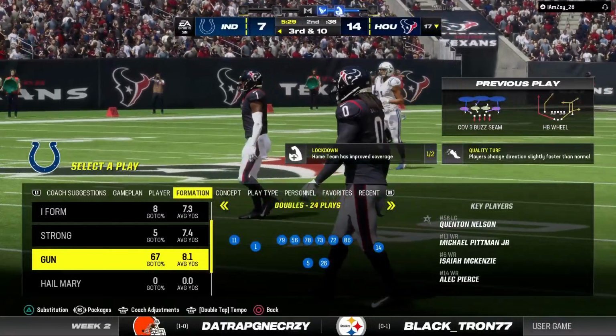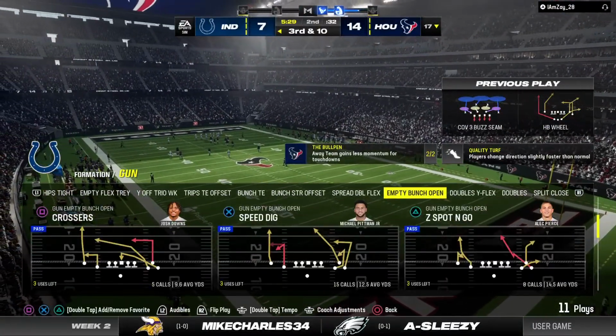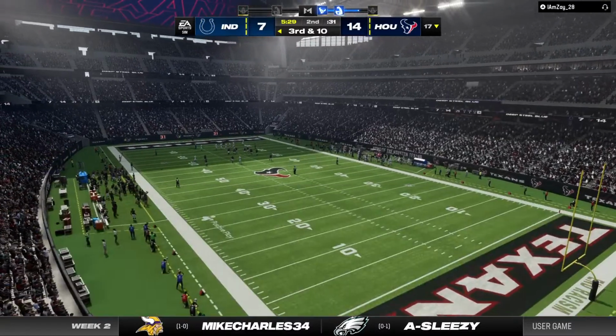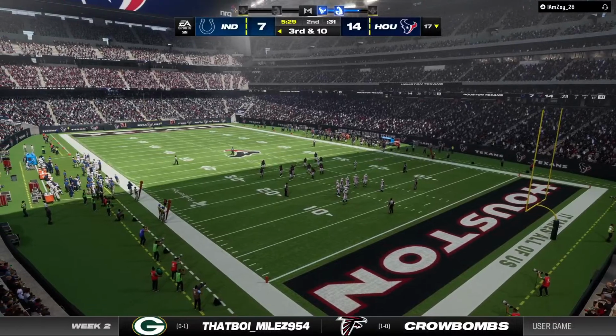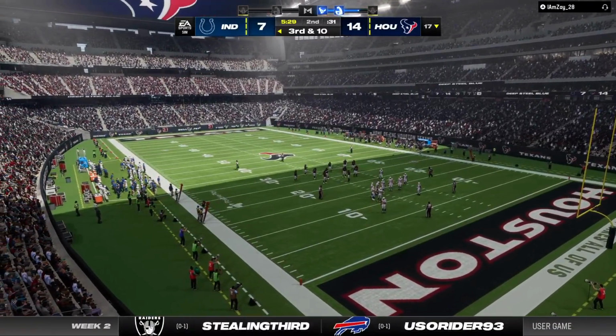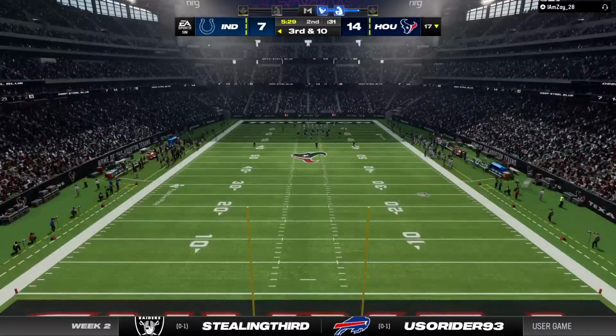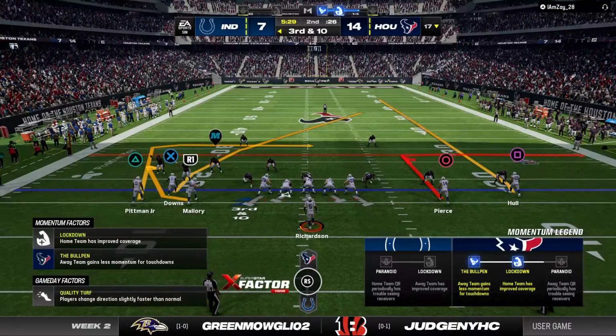Nice back-to-back plays defensively. They're stacking momentum now. 1 incompletion, 2 incompletion. They're going for more. So back-to-back incompletions, and that has him staring at a 3rd and 10.